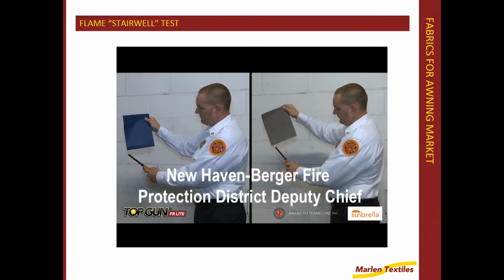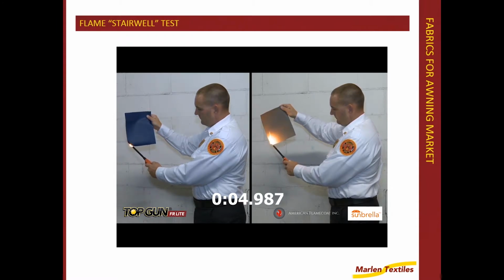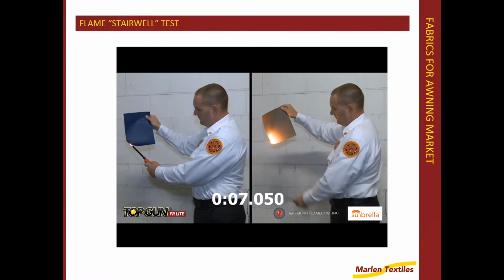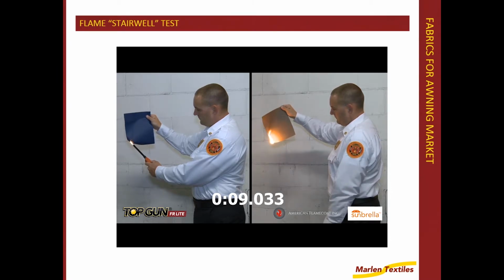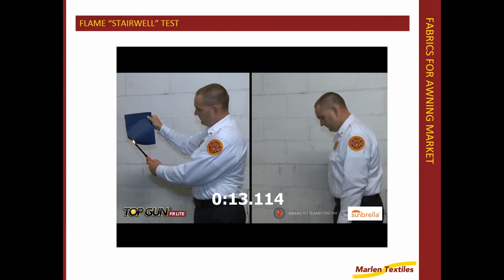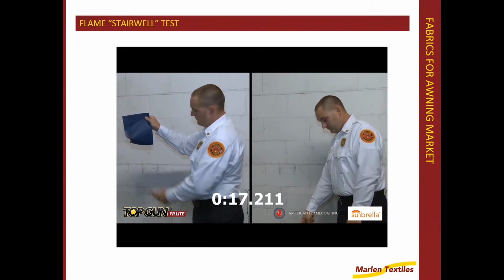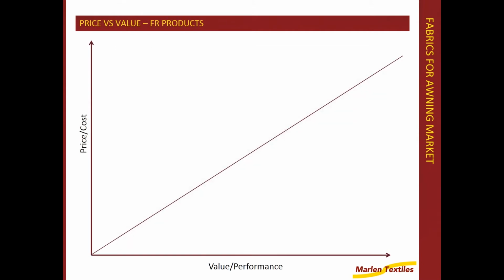Yeah, so this is what's called a stairwell test, and it's actually because a lot of the fire marshals throughout the country, and especially in California, will take a piece of fabric into the stairwell in the back of the building and see if they can get it to burn. So you're looking here at our product compared to a known competitor, and you can see how much better it performs. And here's another graph.